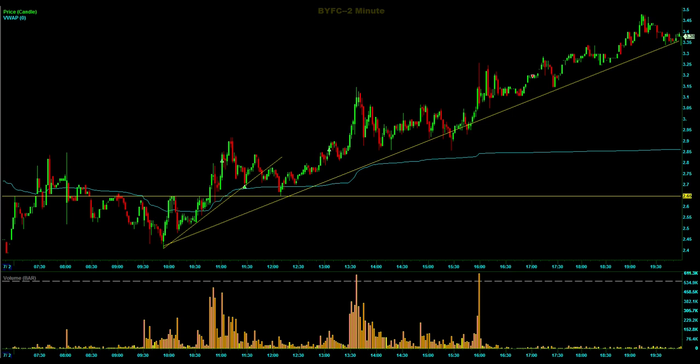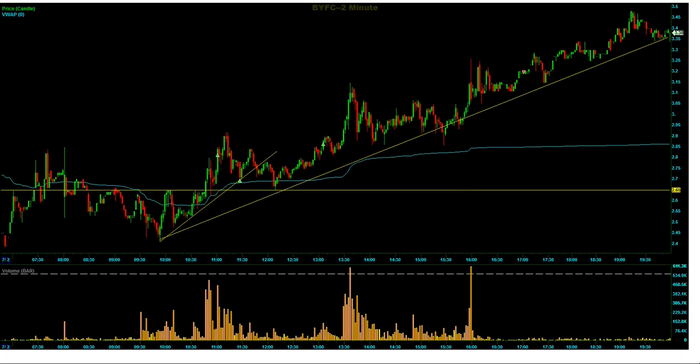I decided to swing the rest of the position over the weekend because I was up so much on it, and I thought there's a high probability that on Monday you might get a spike through that resistance area. So I decided to hold some over the weekend.